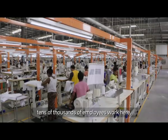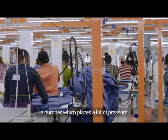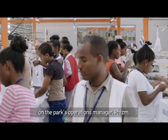Each day, tens of thousands of employees work here, a number which places a lot of pressure on the park's operations manager, Fizem.